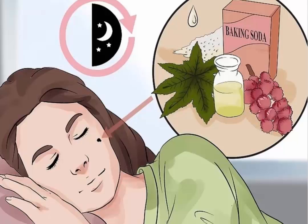Try baking soda and castor oil. Take a pinch of baking soda and moisten it with a couple of drops of castor oil. Dab this paste onto the mole. Leave it on overnight. After a few days, check to see if the mole is still there. Stop if skin irritation occurs.